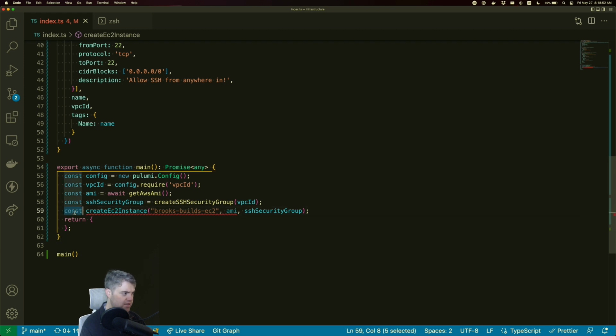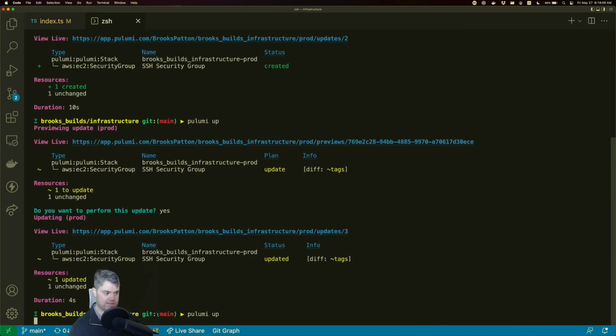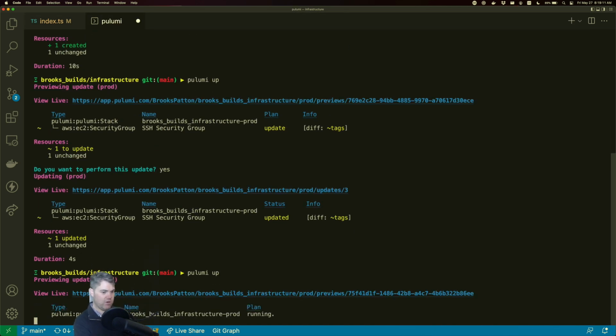Hold on. What am I doing? EC2 equals. There we go. Okay, and then no errors. Let's try it and see if it works.